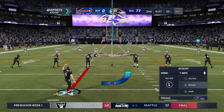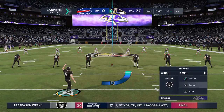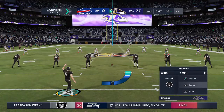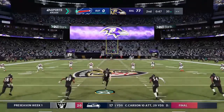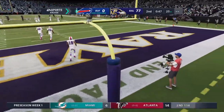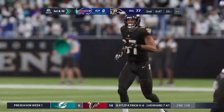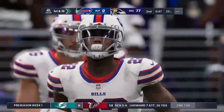Justin Tucker to kick off for Baltimore. So here's the kickoff now as he'll get it again following that fumble return for a score. And that'll carry over the back line of the end zone for a touchback. 25-yard line. Now the Bills offense gets ready to head back onto the field.